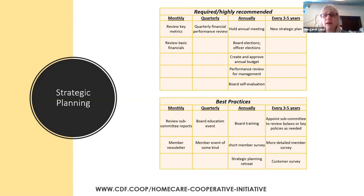And this could be something multi-year. Something really common: one of the co-ops I work with wants to be able to pay healthcare benefits, but can't. Every year they try to fit it in the budget, and every year they can't. So that might be more of a strategic question, and it might take a couple of years to think about what things we'd have to change, what would need to happen in this organization for us to be able to meet that goal of paying benefits.